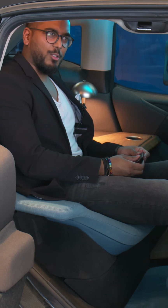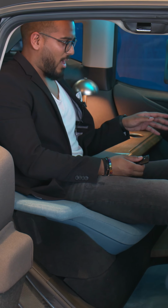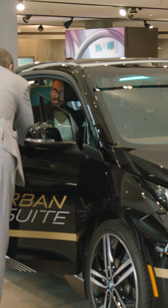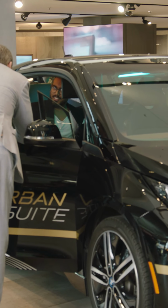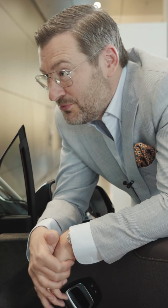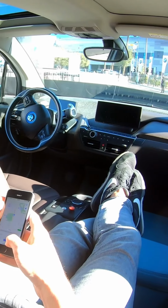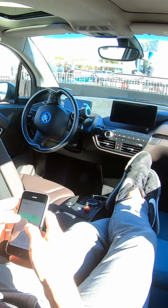Okay. Yeah. What about the future? Are we going to have the driver seat still there in this i3 maybe? Or maybe in another car? No, in the future it could be the same experience for you, just without a driver. So you have even more privacy because there's not some foreign person inside.